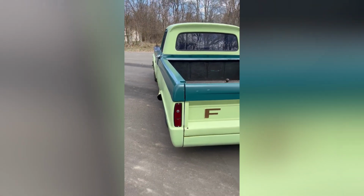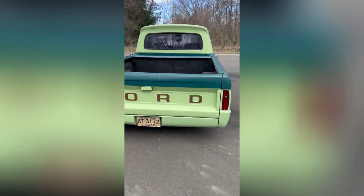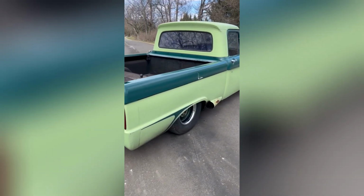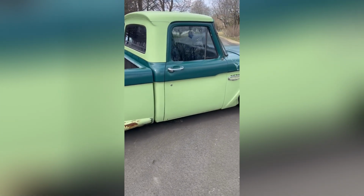All the gauges are fully functional and read accurately, making it not only a head-turner but also a reliable and well-executed build. This truck runs, drives, and shifts great, a perfect blend of vintage aesthetics and upgraded drivability.